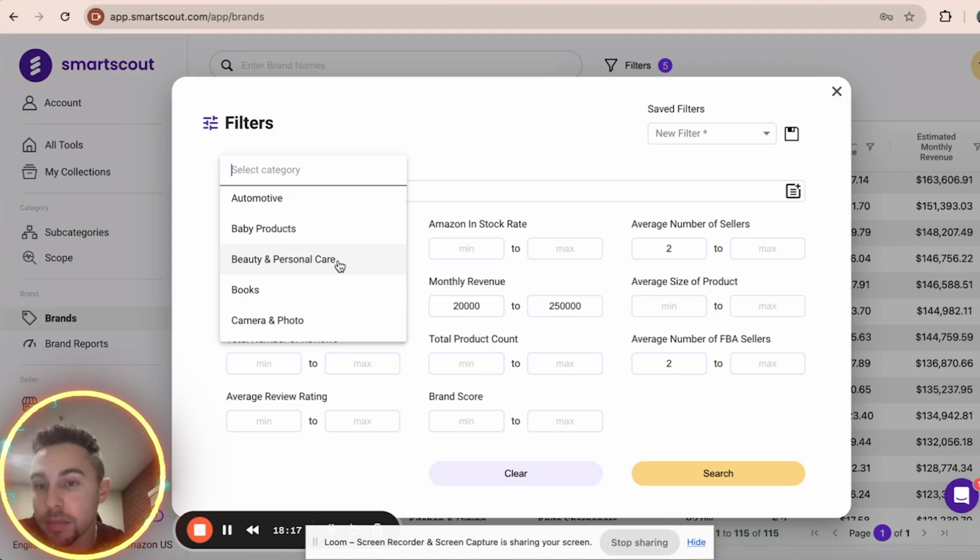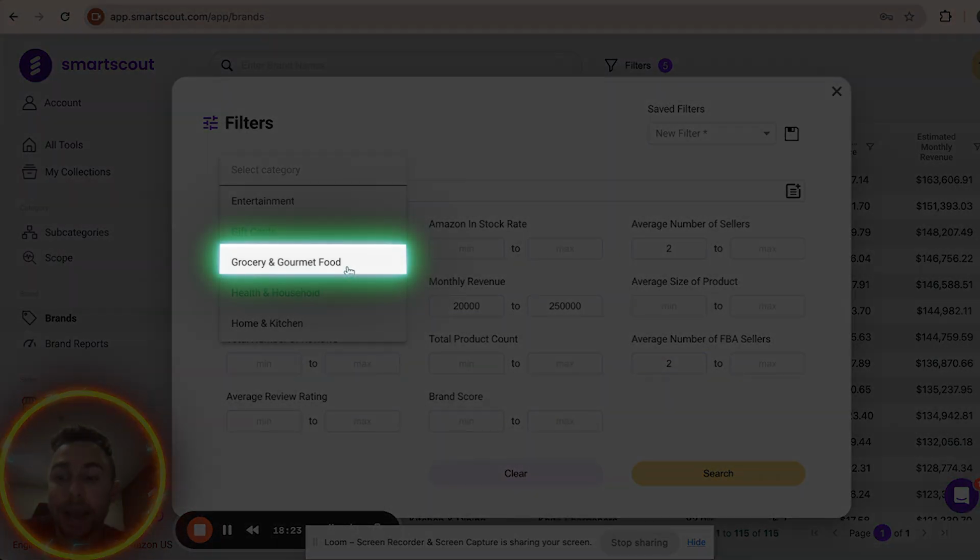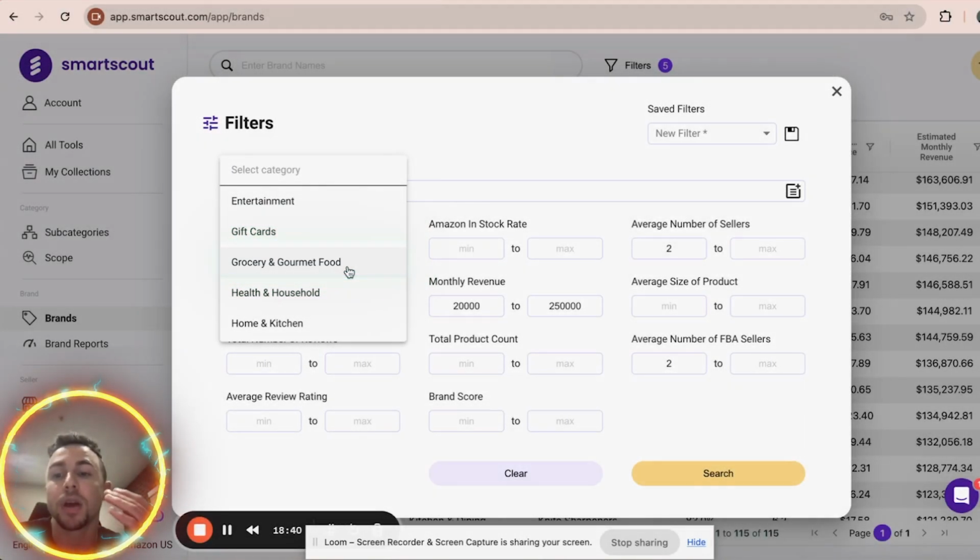So we can select beauty and personal care. Another great category comes to mind, which is one of my personal favorites, which is grocery and gourmet food. This is a great product category because returns are not allowed. The return rate is going to be super low, if any, and you're going to be able to maximize your profit margin here and purchase products consistently from your suppliers because customers are going to repeat their orders in this category. So this is a great category.